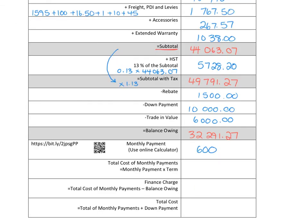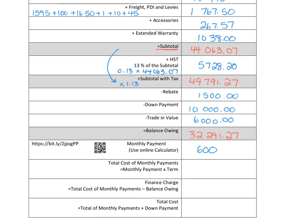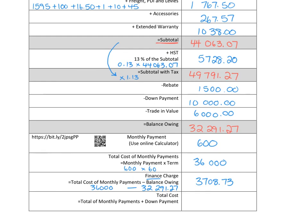So you are going to be paying $600 for 60 months. In total, you're going to be paying $36,000. That means the finance charge was your $36,000 minus the balance owing, which was $32,291.27. And so the finance charge, or the amount of interest that you're going to pay, is $3,708.73.